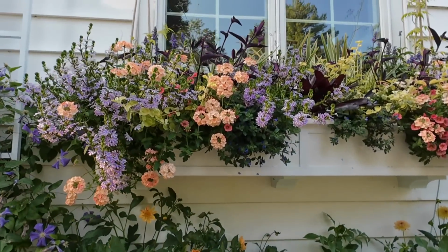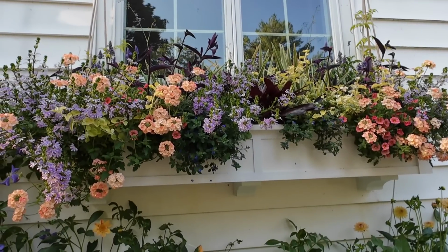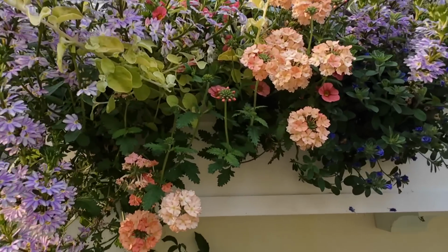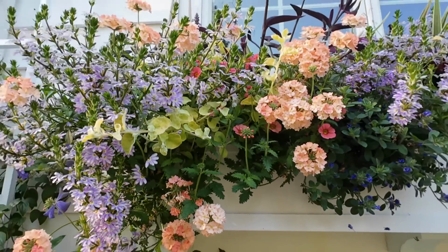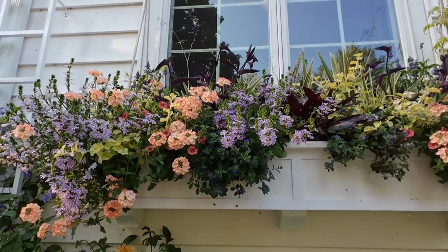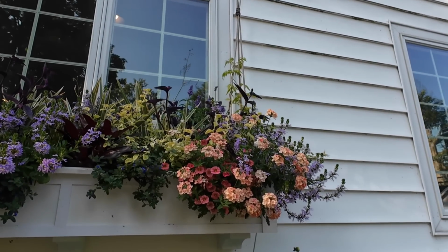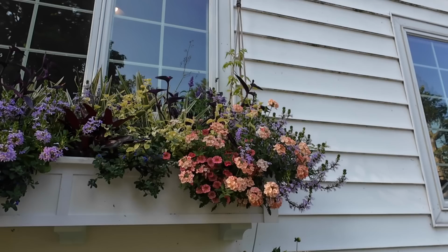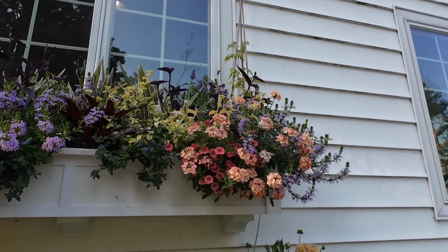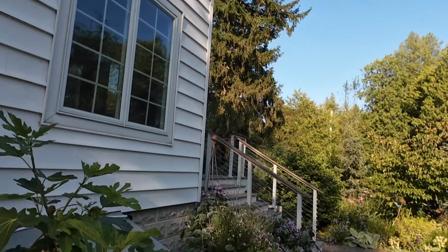I am happy I did go up and do a little bit of maintenance on the window box, trying to pull a few things forward. For instance, this helichrysum, I pulled through here because I like the helichrysum when it's growing through things. And if you look up there, finally the Fiona Sunrise Jasmine is really starting to go. We've had beautiful summer temperatures, beautiful summer weather this week, which is certainly helping these plants grow.